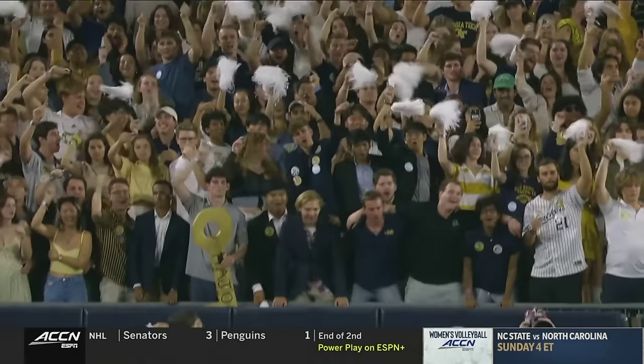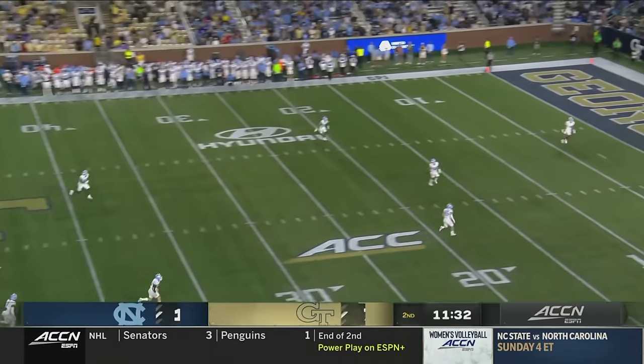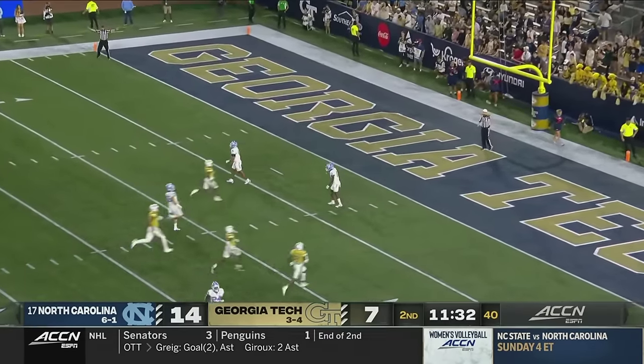Here's a 42-yarder from Haynes King. And there'll be no return here by Doc Chapman, the freshman. So let's visit with Taylor.